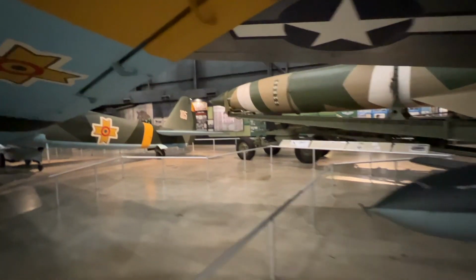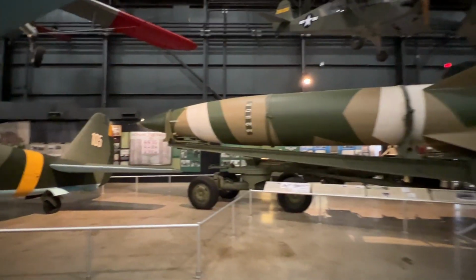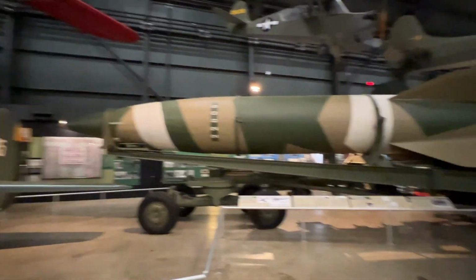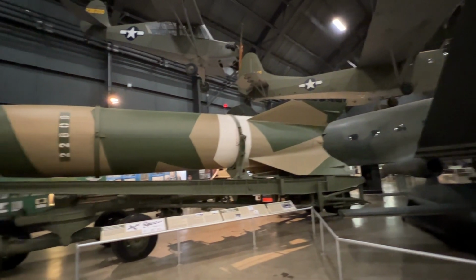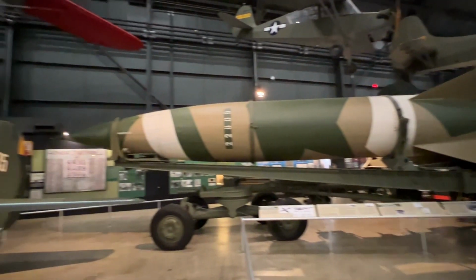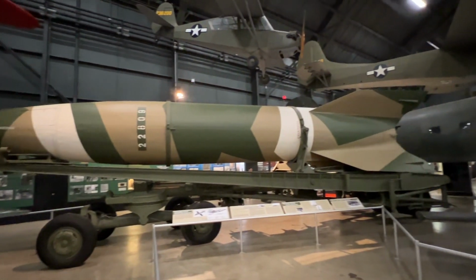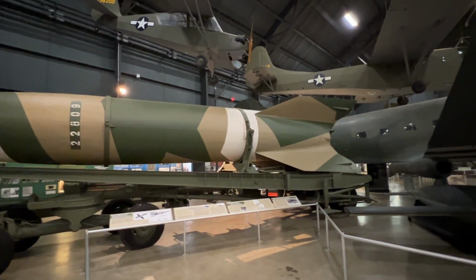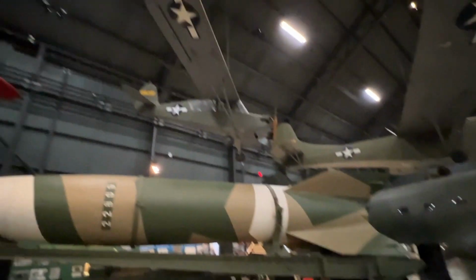All right, what do we got? This is a V2. It's also a vengeance weapon that they would drop on unsuspecting people. It was the very first ballistic missile. It was powered by a combination, I believe, kerosene and peroxide. Same stuff you wash your mouth out with.